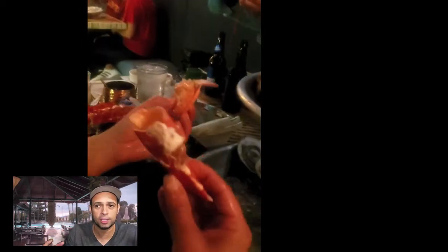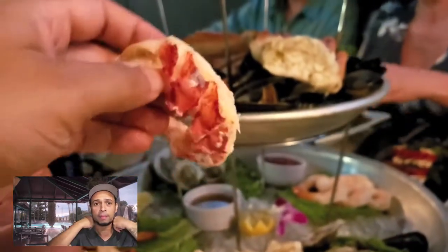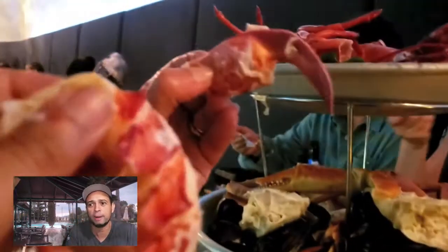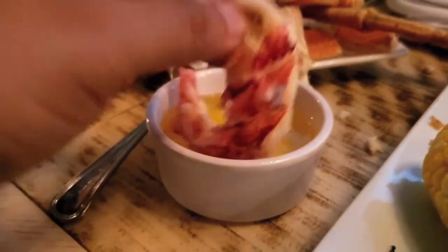Now, I think one of the fun things about eating seafood is yes, it's kind of tedious cracking your seafood to get the meat out and everything, but it's also fun. It's kind of like putting the bib on to eat the wings, putting the lobster bib on, getting your hands all butteried up, greasy, getting to dunk everything in there. It's fun. You want some lobster?